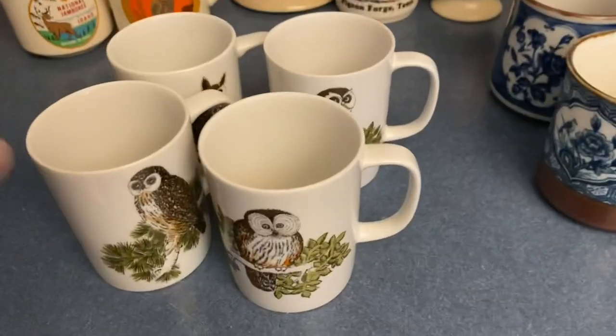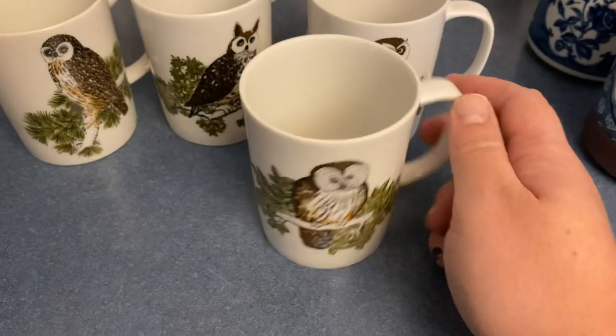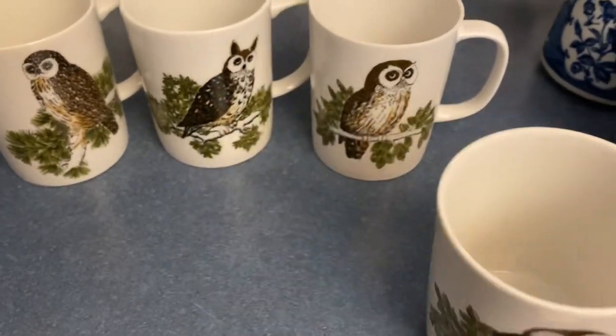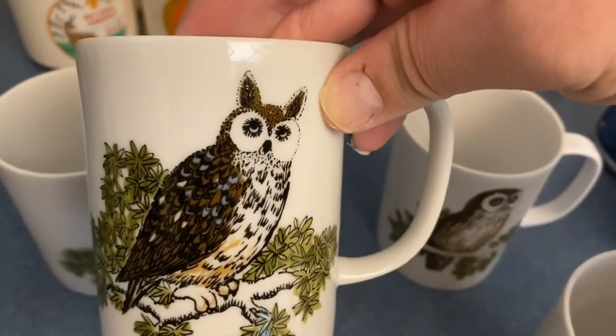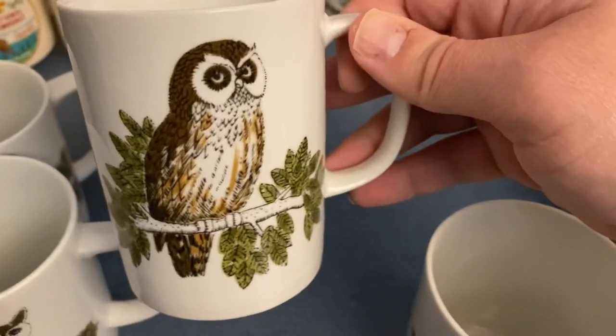Then I have a set of these owl mugs. These also are an annoyingly small size. I think that's a problem with vintage mugs, they're so small. But I couldn't get rid of them because they're such a cool set. I think my favorite is this guy. Isn't he cool? I love his face. And I also really love this guy.